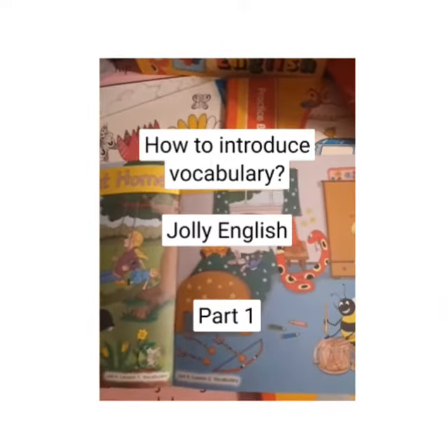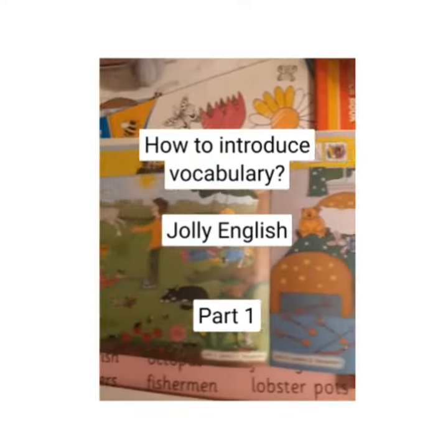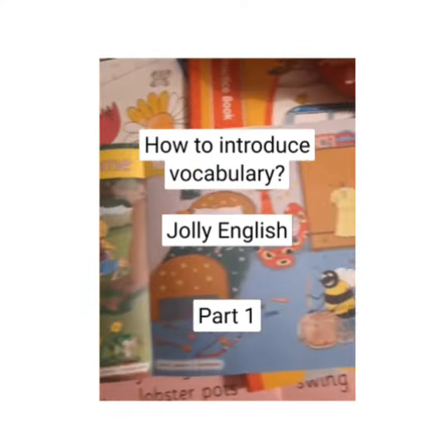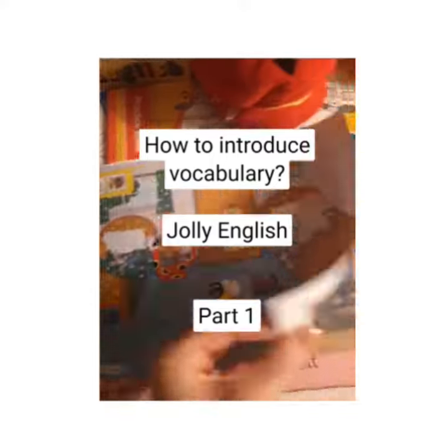Jolly English features the Jolly Phonics characters, Snakey, Inky, and Bee. They appear in a variety of colorful illustrations in the Pupil Book.